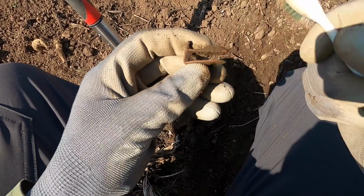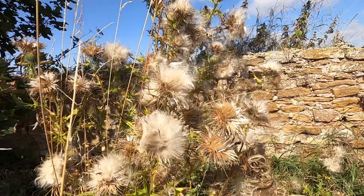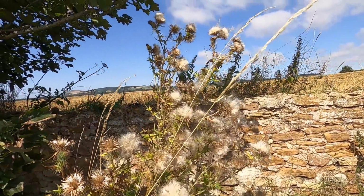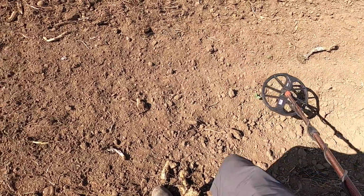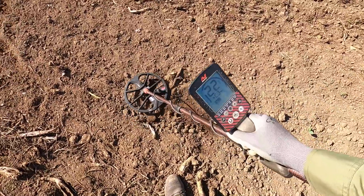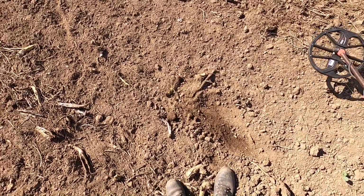Could it be part of a gun or something? Unusual. 22, 23. In my experience, that's usually a Victorian penny or something like that size, a large coin. I've probably totally jinxed it and it'll be a piece of lead, but certainly sounds like a Victorian penny to me. Let's have a look.